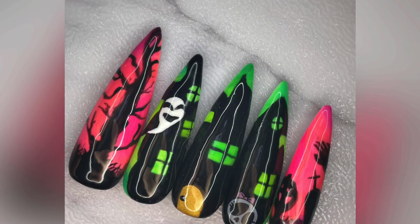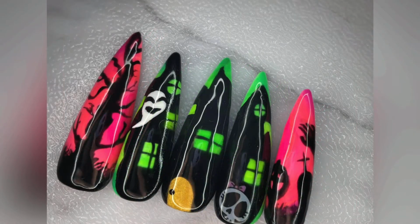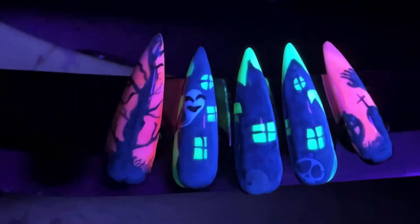Mama, you a genius. Do y'all see the little ghosties I was talking about in the skull? Oh, this glow in the dark. So one thing I've noticed is it has to be charged. So I do go in with my UV light a couple of times just to add that extra glow factor.